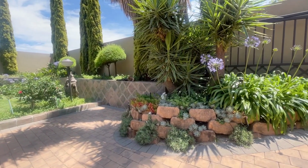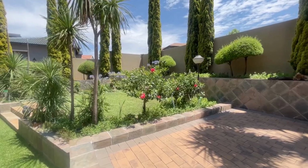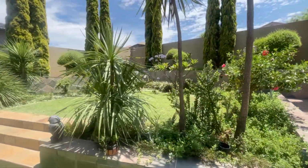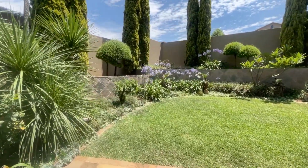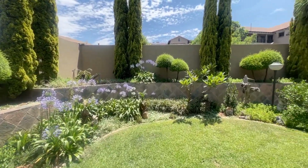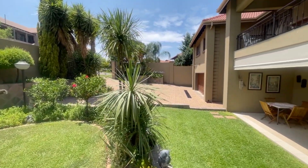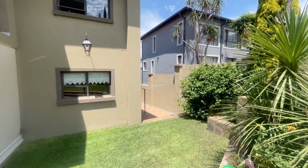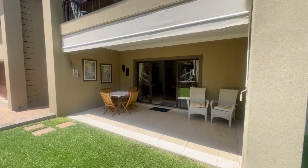This owner is very, very particular about looking after the garden. It is absolutely gorgeous, fully established, beautifully looked after. There's the lush lawn. There's also the flower beds in absolutely perfect condition, some trees. So this is what welcomes your guests into the home. Really special. And then the garden wraps around, so there are pathways on both sides of the house that we're going to have a look at shortly.